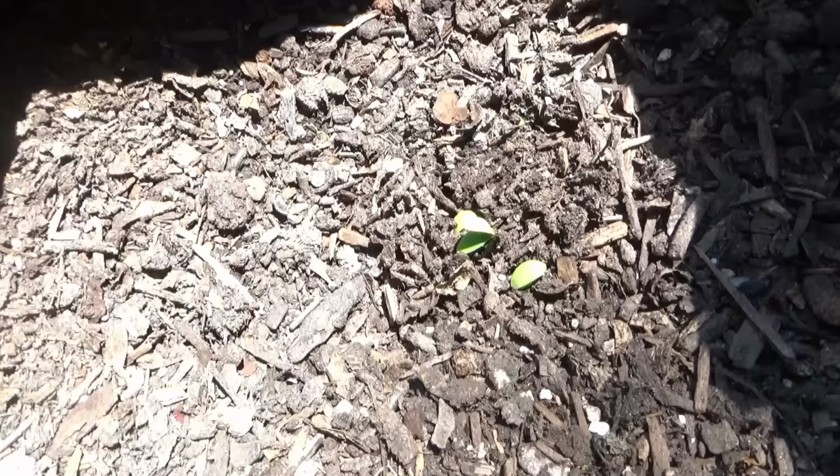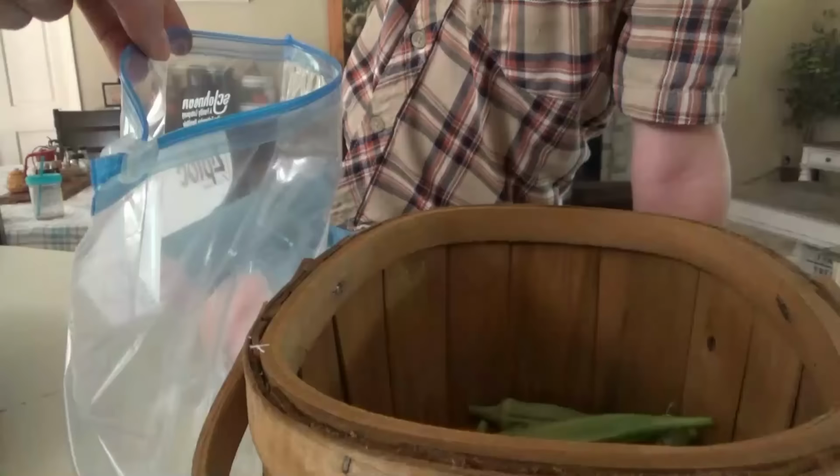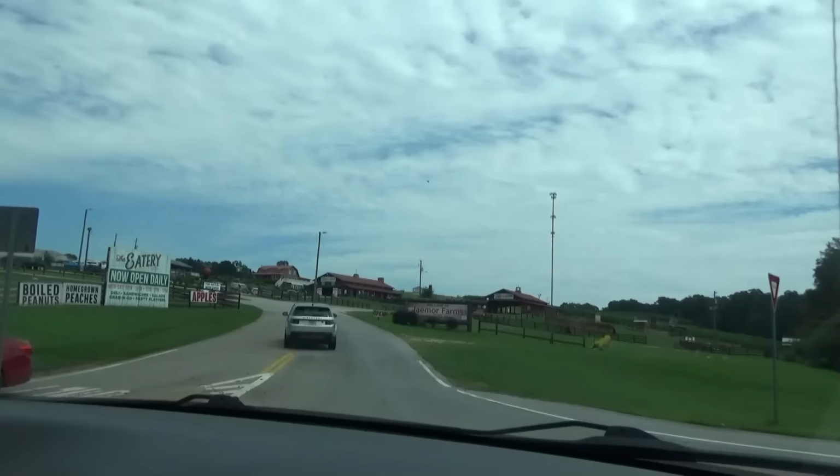See that? That is the beginnings of the pickle bush cucumber plant. I'm overcome with excitement right now. Oh, you missed the bag. What about a big one? Oh, yeah, that's a big one. You want to go to the farmer's market? Yeah. Woohoo! You got it.